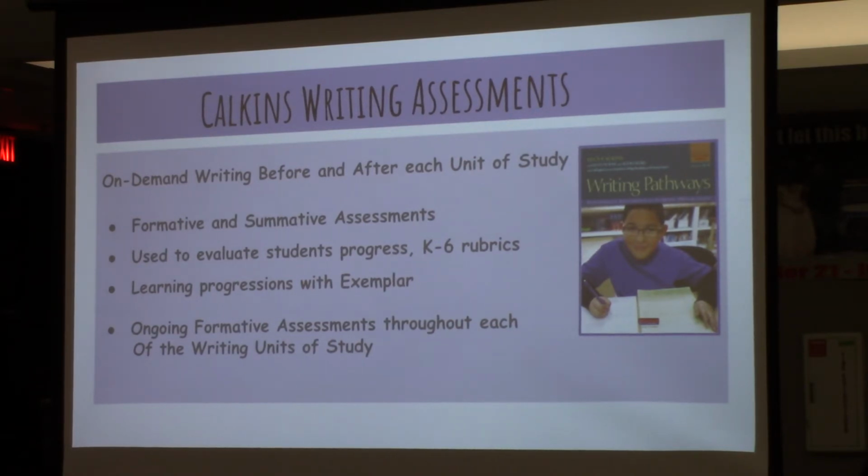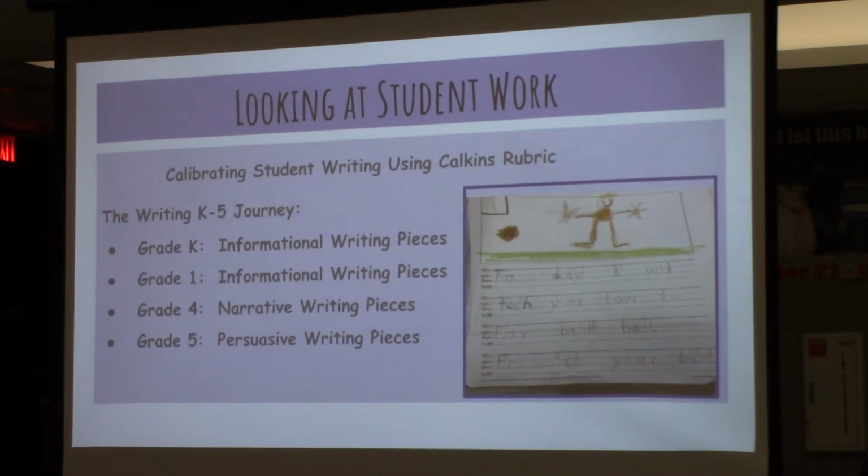In your folder, you do have some samples. Calibrating is really hard work. The teachers have been training to look at their rubric. I gave you some samples of the rubric. It can get a little messy and complicated. So in the calibration process, teachers score the student work first on their own, and then they score it again with other teachers so that they can have those conversations in terms of each of the components.